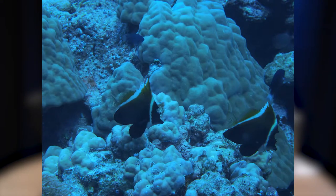All right, let's open the laptop here and take a look at what we got. So, this first picture. They're called batfish. Batfish. I guess I could see that. They kind of look like a bat. And how big are they? It's hard to tell by this. 6 to 8 inches. They're more triangular than a regular fish, kind of like an angelfish.